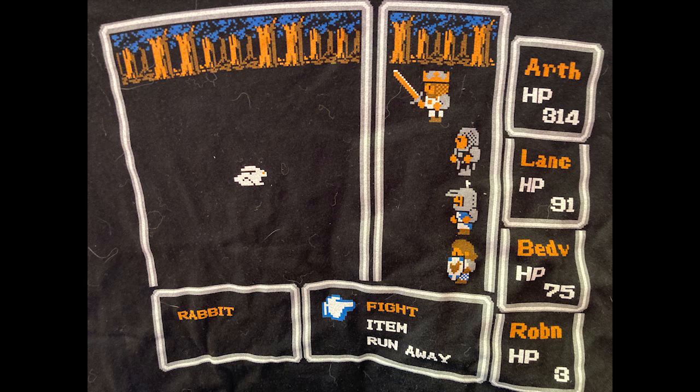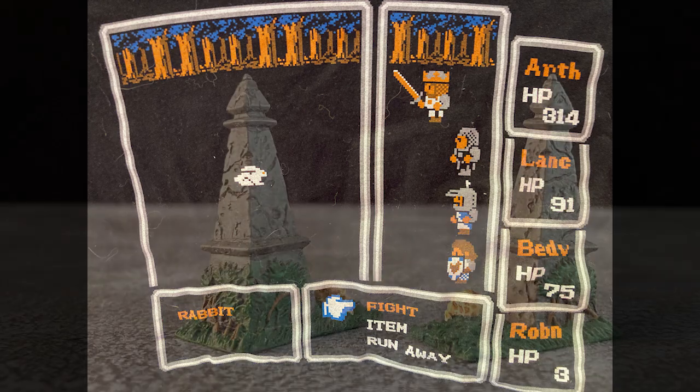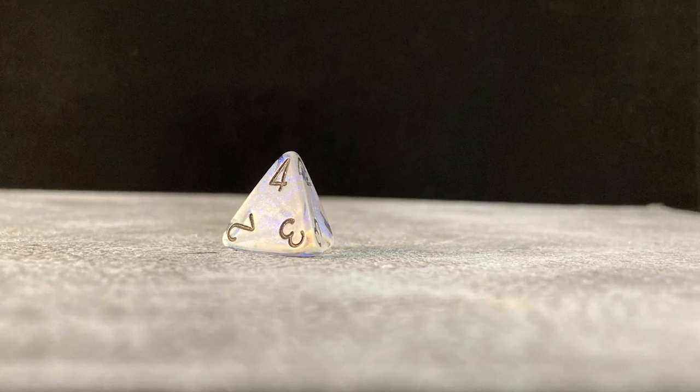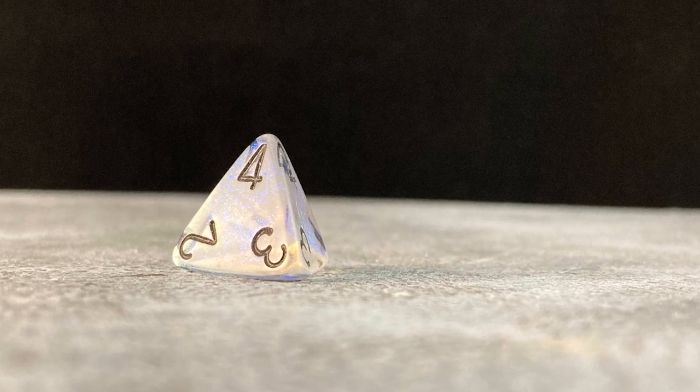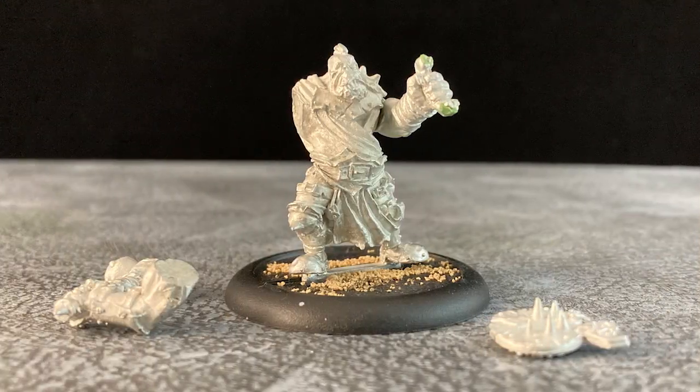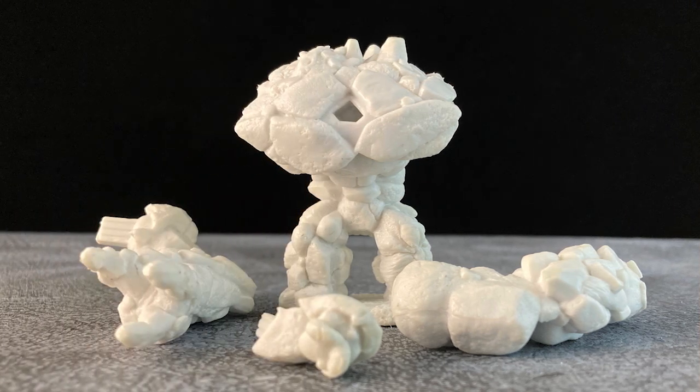And now back to the Monster Painter studio and a look at what I found. I found a couple of the same grave markers Dave did. Quite good quality pre-paints for sure. And I got this cute little 4-sided dice. Perfect for stepping on. A complete but unassembled metal Warmachine Hordes Troll Blood. Nice. And Dave sent me home with his stone golem to assemble and paint.